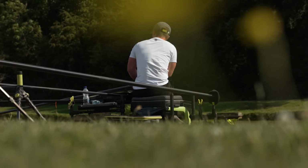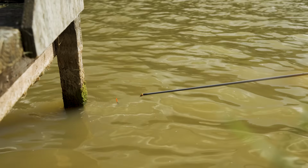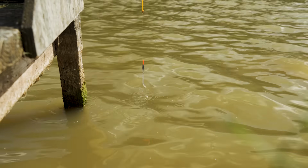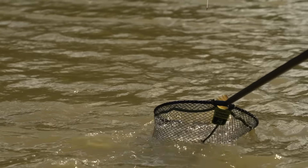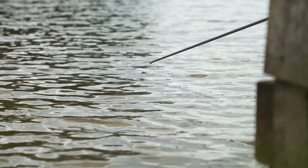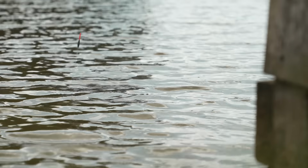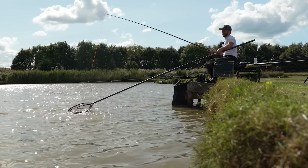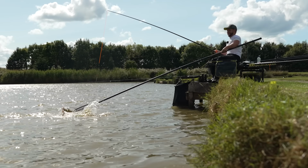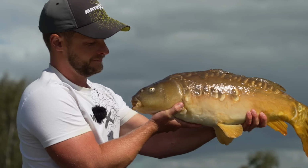That is a right challenge. 10 fish for £100. That's another right old creature, that one. There we go, fish number 10. We'll slip her into the net and we'll find out if that is going to be enough to get us over the challenge threshold of £100, folks.